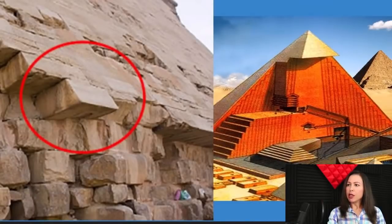This is the interior of the Great Pyramid. This is not the interior of the Khafre Pyramid as yet. I will get to that shortly. But this is just an example of casing stones. As you can see, very, very smooth, lined up perfectly, slotted tightly into place, no air to escape.